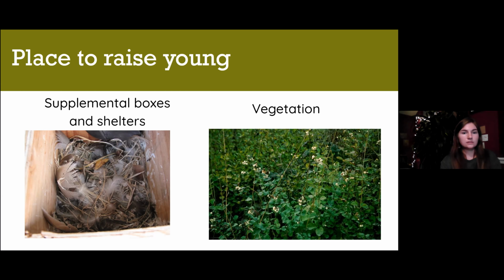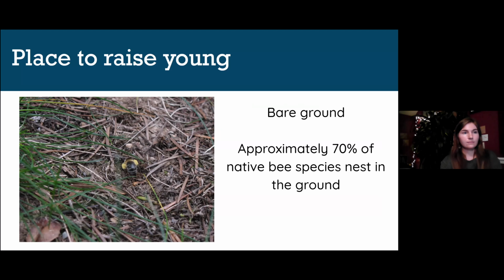Other places to raise young are bare ground. So although we want to establish a really robust vegetation layer, there also is a time and place to leave some bare ground, because approximately 70% of native bee species nest in the ground.